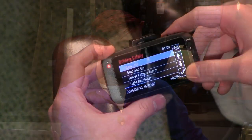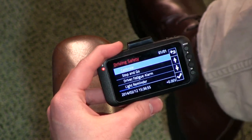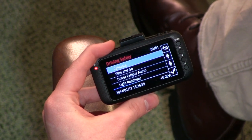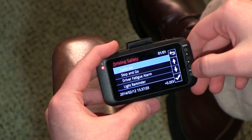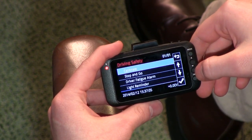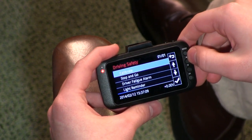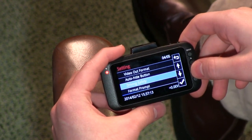And then it has a fatigue alarm. How does it know if you're fatigued? Basically, if it's been on for over 2 hours, you've been driving for too long, and it'll give you a little icon. It's not like it's going to wake you up if your head hits the steering wheel. No, it won't notice that you're drifting out of lanes or anything like that. So those were some features that they tout, which I really disliked.